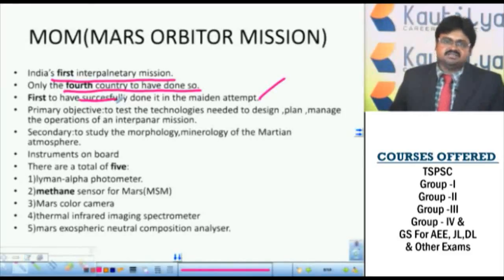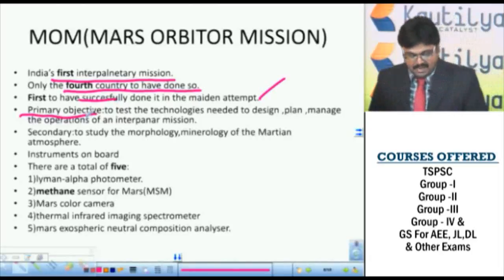Now the primary objective is one thing, this is the important thing. The primary objective is to test the technologies needed to design, plan and manage the operations of an interplanetary mission.